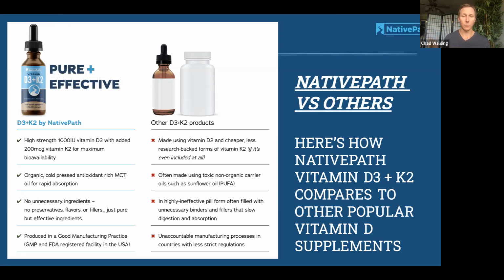Everything is just pure. And again, those pill forms of vitamin D3, K2, there's typically a lot of very unnecessary binders and fillers that slow down the digestion and absorption process. It's really about how well your body digests and absorbs the vitamin D3. Ours is also produced in a good manufacturing practice facility.